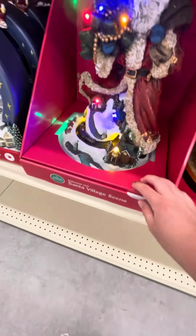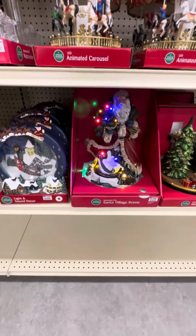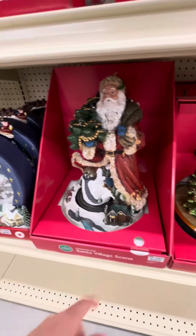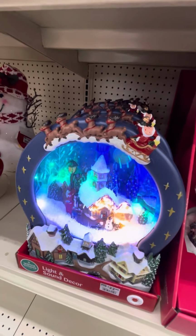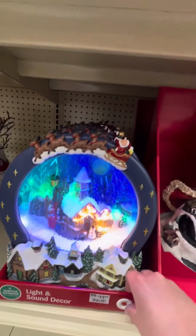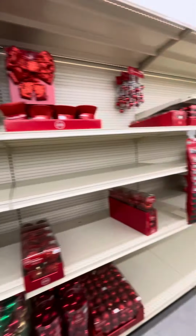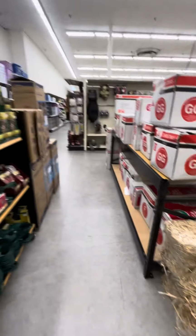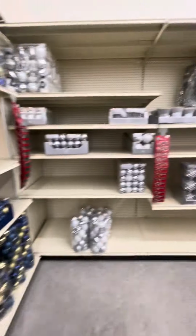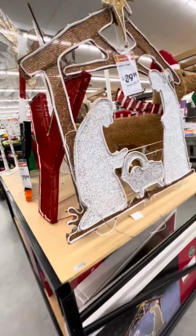And there's that the Santa Village scene as well. Pretty cool. We also have this one with snow and it makes music and lights up and has, looks like snow is falling. Pretty cool. And then we also have some ornaments and some trees as well. Some more trees. And some more ornaments. So let's go ahead and look at their other stuff, because they also have some outdoor decor that's set up. All right, so over here we have this nativity scene that lights up.